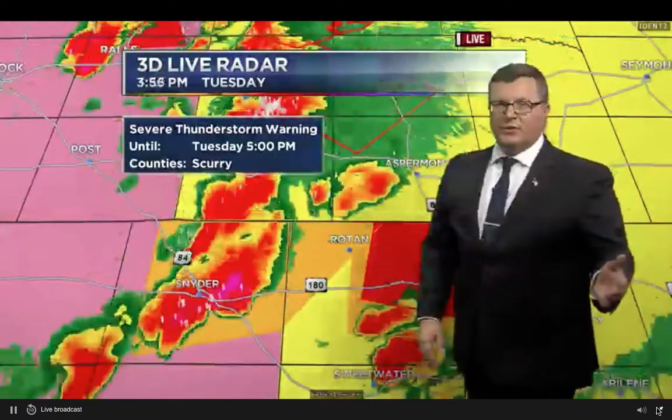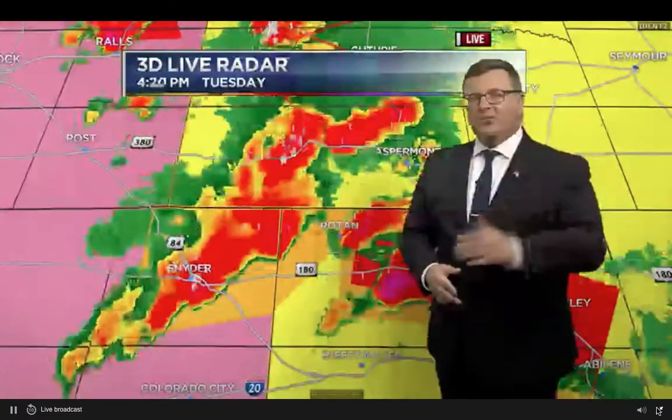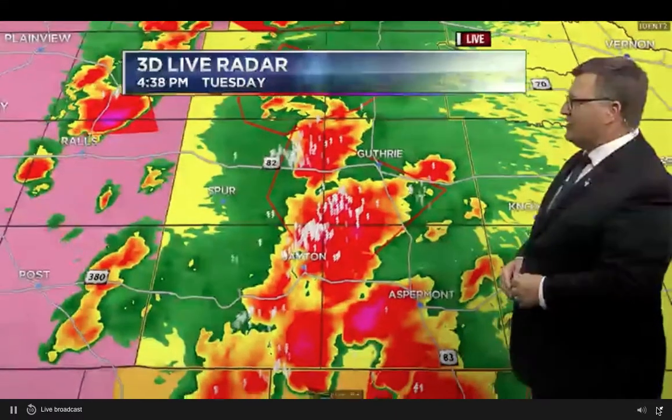What is a severe thunderstorm warning? Well, it has to have hail three-quarters of an inch or 1 inch or larger in diameter. It used to be three-quarters of an inch. Winds of 58 miles per hour or greater, and possibly a tornado. So that's why when you see a severe thunderstorm warning, and we do have a new tornado warning.